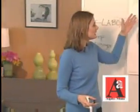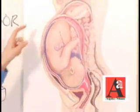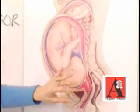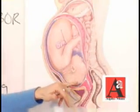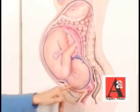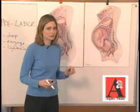If we take a look inside a pregnant mom, and we see what's going on with the uterine muscle and her cervix prior to labor, we can see here that the cervix is nice and thick and firm and closed and sort of basically holding the baby in. And here we have the uterine muscle, and what's going to happen when the baby drops is that the baby sinks lower into our body and the cervix also begins to change.